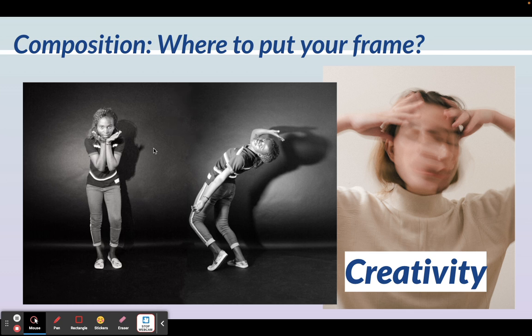Here's nice texture on that background. The background was super nice. Super nice shadow. This shadow is amazing, right? And her pose is cool. And so this student, this photographer, took two photos and then put them together in editing. And we can show you how to do that.